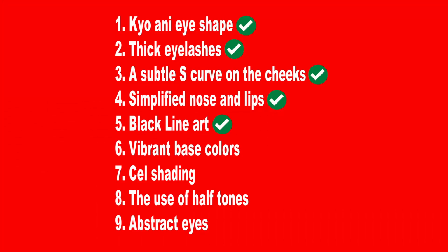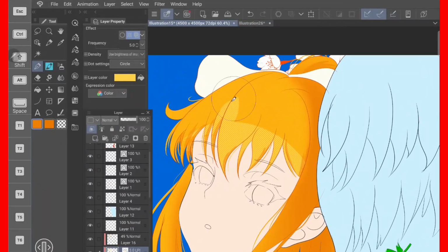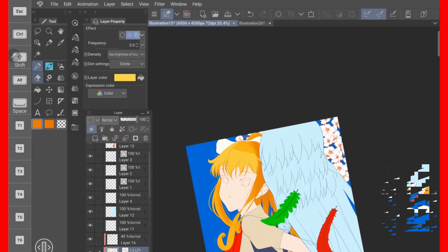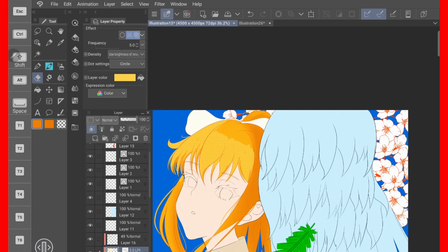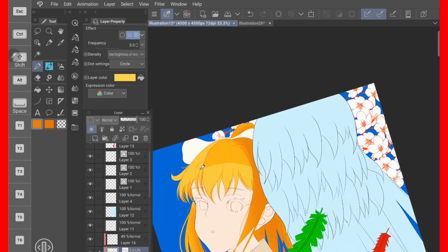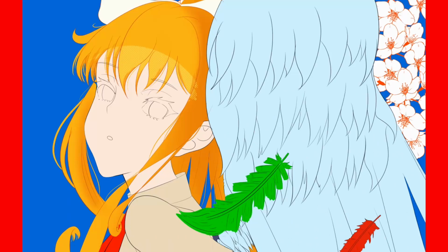Okay, we're done with the block line art and the vibrant base colors. Mika Pikazo used cell shading in most of her works. It is a very simple shading style commonly used in Western cartoons and in anime. The style imitates realistic shading but with minimal effort, using only one hard brush all throughout.